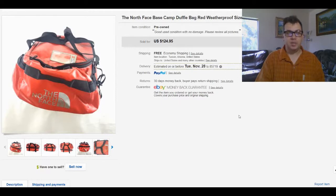And the bag cleaned up really nice. Both the bags were super scuffed up and dirty, and my helper got out the magic eraser, like a little magic eraser sponge and whatever else she used. I don't know. She put the magic on it, got them cleaned up. They look great. So glad it sold.